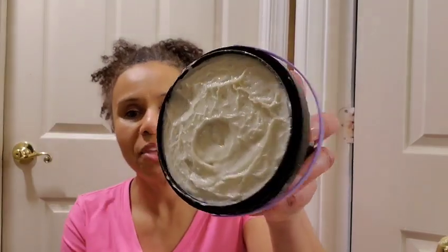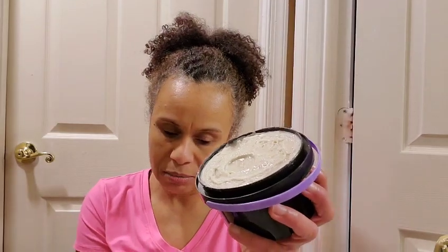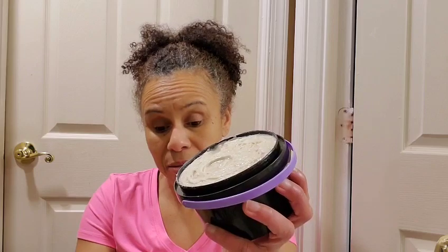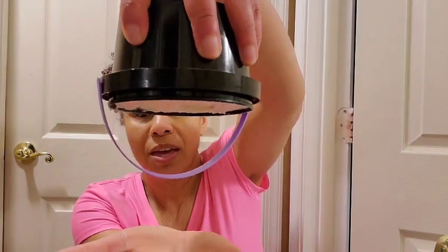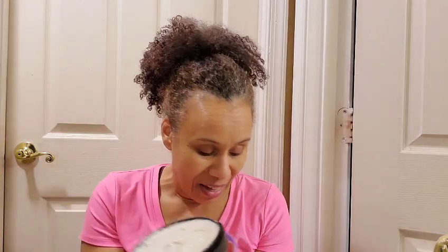And here is how thick it is. I believe you get 16 ounces in this tub. 16 ounces. It's super thick. Just put my hand in to make sure it's not gonna fall out. But yeah, it's super thick, just like that. And oh, it smells so good.